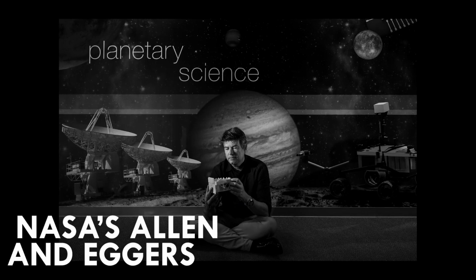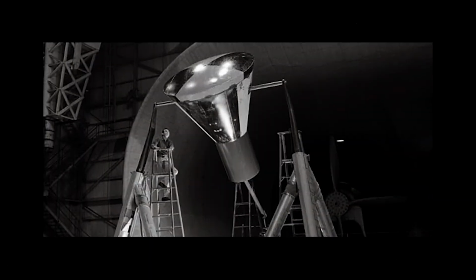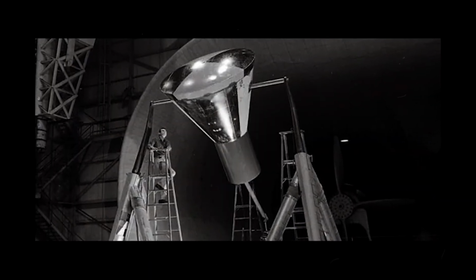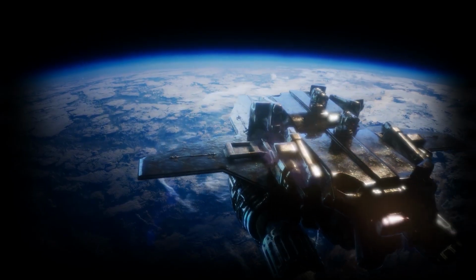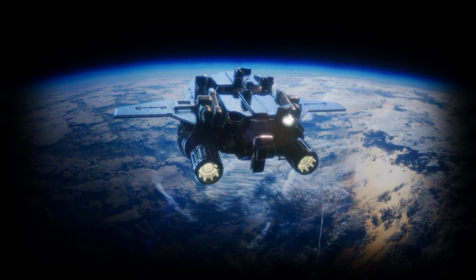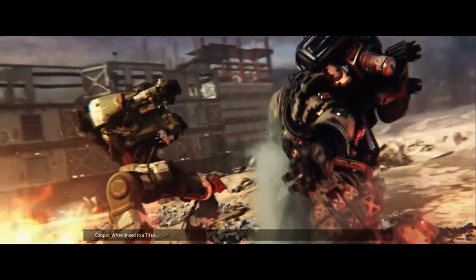NASA's Allen and Eggers figured out the secret back in the 1950s. Blunt shapes save lives. A rounded heat shield makes air slow down and pile up, forming a cushion that pushes the hottest plasma away from the vehicle. That's why real spacecraft look like flying saucers, not fighter jets. But a Titan's sharp, armored body? It's the opposite of what you want. Those hard angles focus heat instead of shedding it.